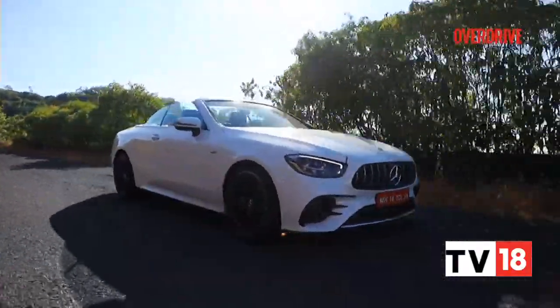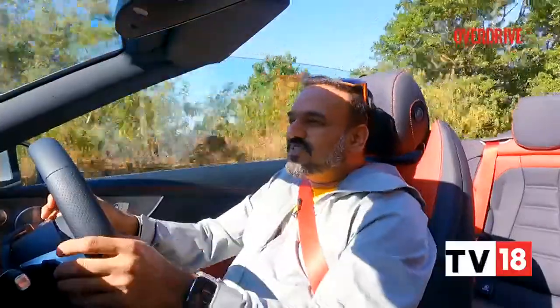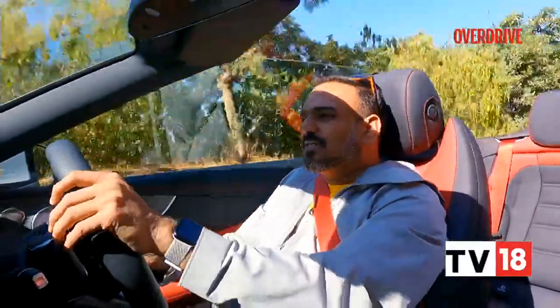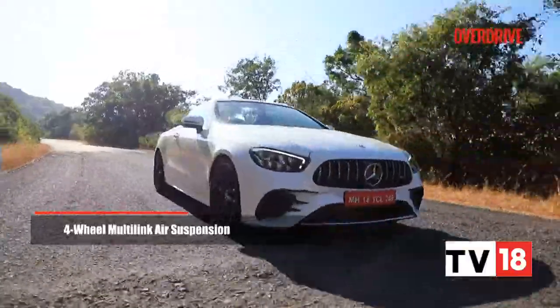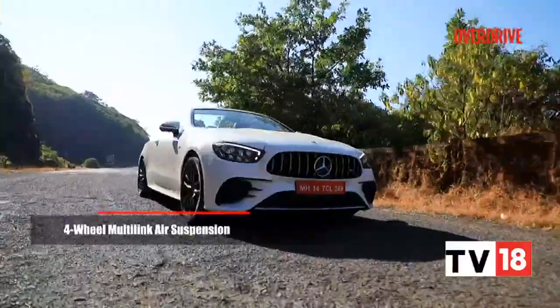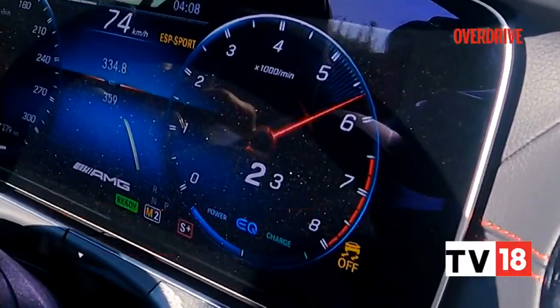Of course, there are adjustable dampers too, and the comfort mode just makes it a bit too soft, almost like a Mercedes-Benz luxury sedan more than a coupe or a convertible. Certainly not an AMG. That's how soft it can go, which is a good thing, because when you need it on bad roads, it gives you a nice supple suspension setup. But the Sport Plus mode stiffens up things.